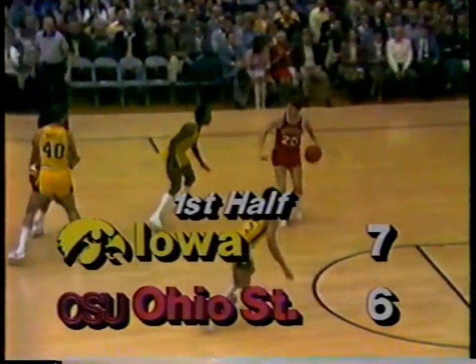Iowa by 1, 7-6. Huggins across the midcourt line. Over to his freshman running mate, Ron Stokes, out of Canton, Ohio. Iowa's in a basic matchup zone. It looks like a 2-3 sometimes, and it looks like a 1-3-1 at times. They're doing a pretty good job, but Ohio State is attacking it very well.